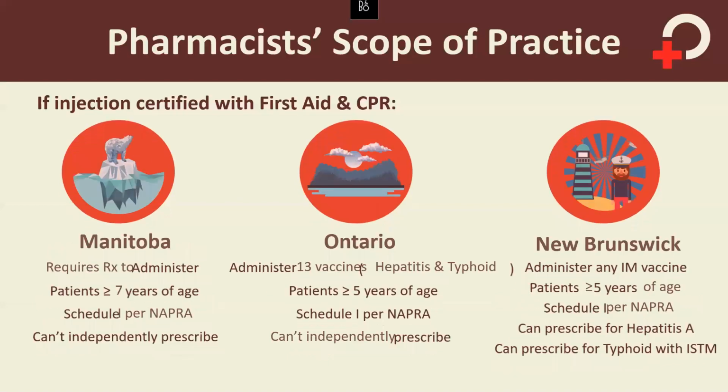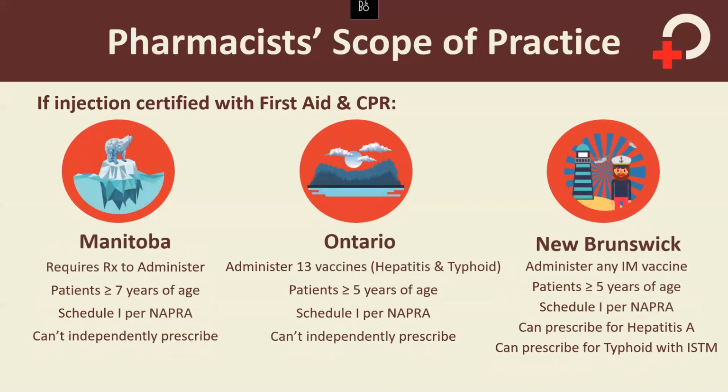When we look at scope of practice in Ontario, we know that pharmacists can administer 13 vaccines at the moment, in addition to influenza, and that this includes hepatitis and typhoid. They can administer vaccines to patients who are 5 years of age and above, and again, the vaccines are Schedule 1 per NAPRA for hepatitis and typhoid. Pharmacists can't independently prescribe hepatitis or typhoid vaccines, but they could do so under a medical directive or by filling a prescription from a registered prescriber, like a nurse practitioner or physician.